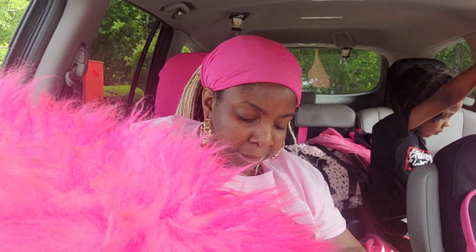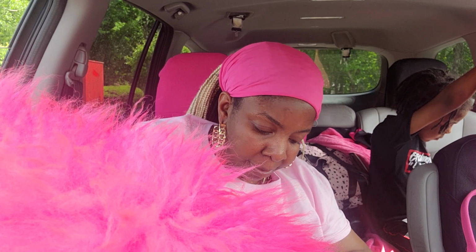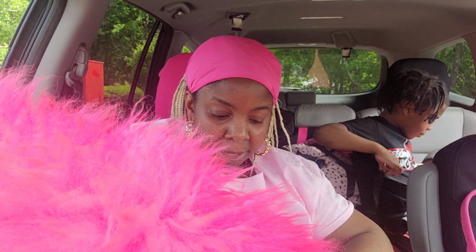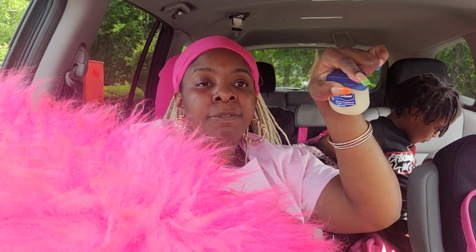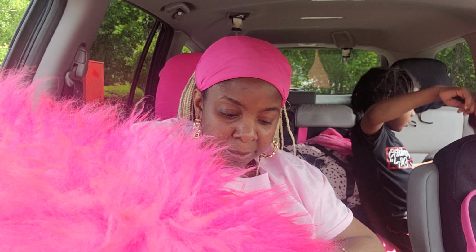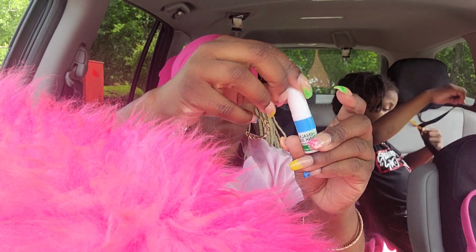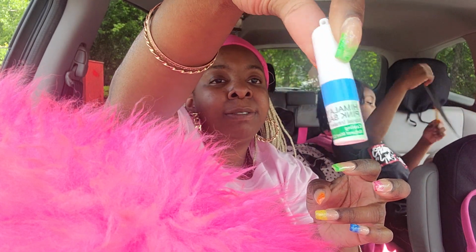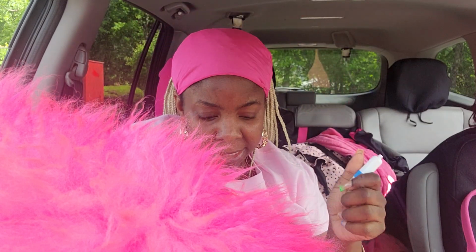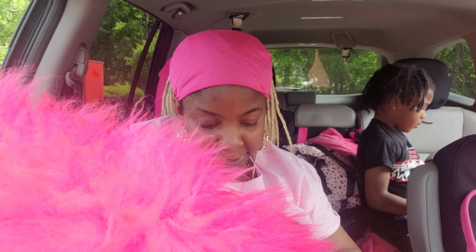In my other video, y'all can see if I move stuff, stuff might fall. But I got the little pill thing, the Vaseline. Y'all, I got this from Dollar Tree, y'all. I recommend you get these because I don't know why everybody around me be stuffy. I'm about to buy a lot of these for everybody.